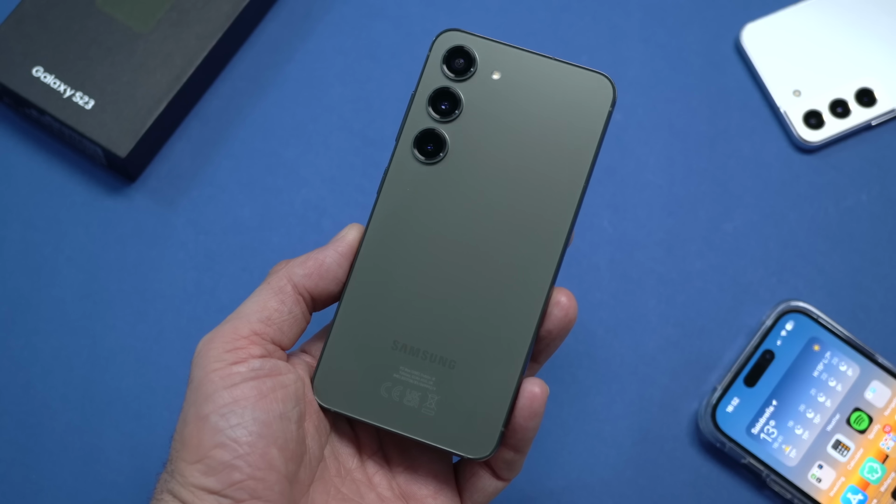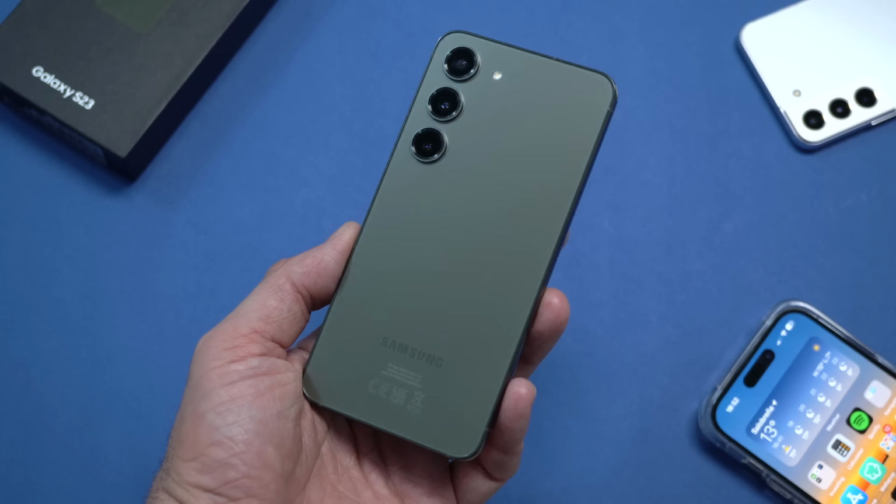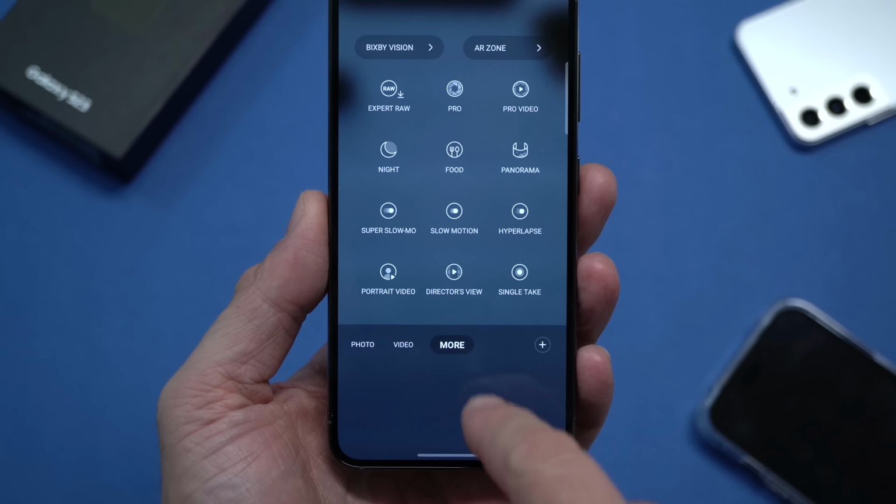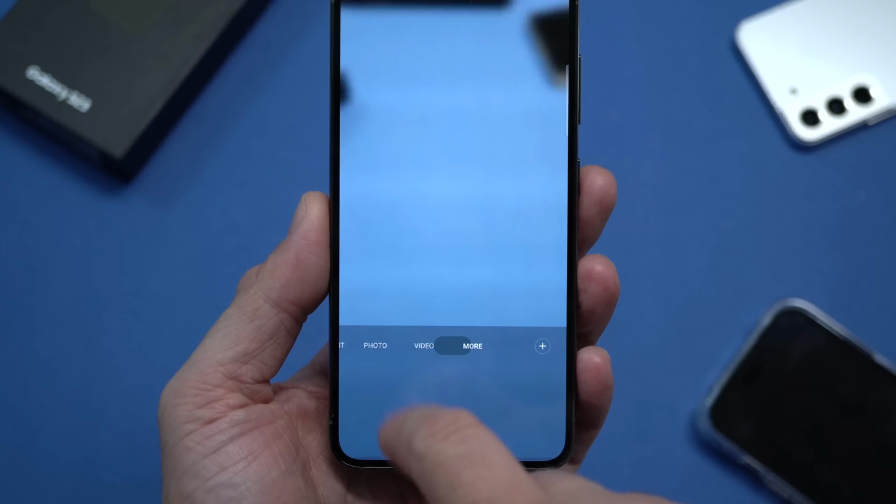So there is room for improvement for that front-facing camera. But moving to the rear cameras, the video quality from the S23 is actually just as good as the video quality that we get from the iPhone 14 Pro. So I can't really see any difference there.